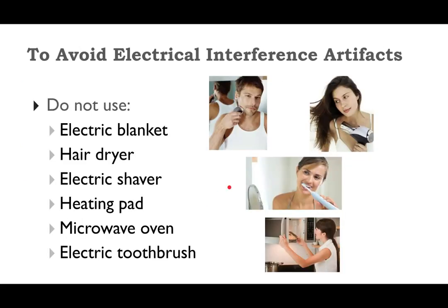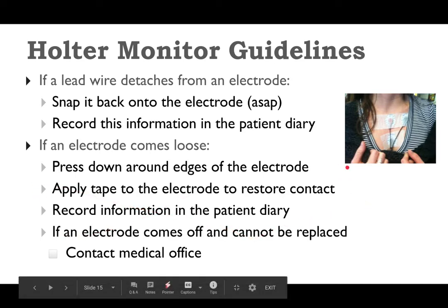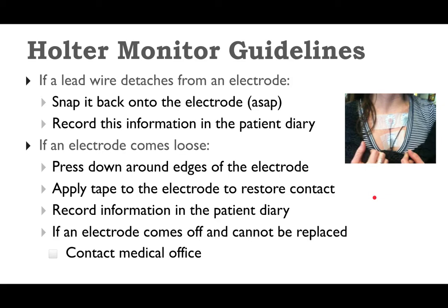They should not use electric blankets, hair dryers, electric shavers, heating pads, microwave ovens, or an electric toothbrush, because these can all cause electrical interference artifacts on the tracing. If a lead wire detaches from an electrode, they should snap it back on as soon as possible. That's pretty easy. They just snap on and off. And then they should record the information in the diary so it doesn't look like a pause or an abnormality on the tracing. If an electrode comes loose, they can press down around the edges of the electrode and re-adhere it. They can also apply tape to restore the contact, like this patient has done, and then record the information in the diary.